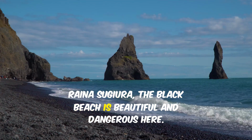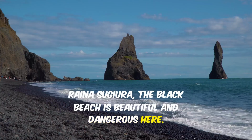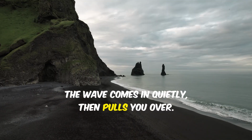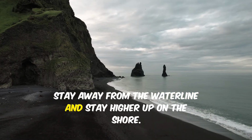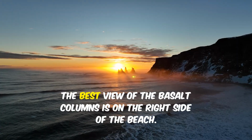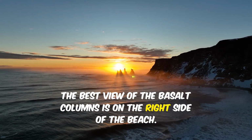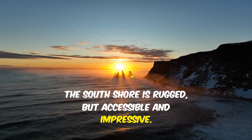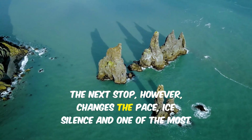Reynisfjara, the black beach, is beautiful and dangerous. Here, sneaker waves catch you off guard. The wave comes in quietly, then pulls you over. Stay away from the waterline and stay higher up on the shore. The best view of the basalt columns is on the right side of the beach. The south shore is rugged, but accessible and impressive. The next stop, however, changes the pace.